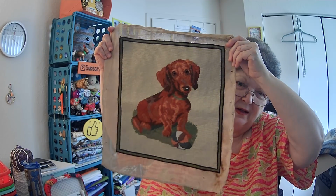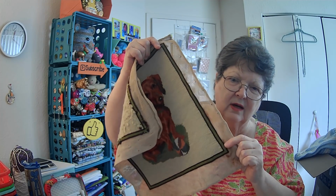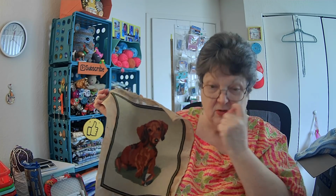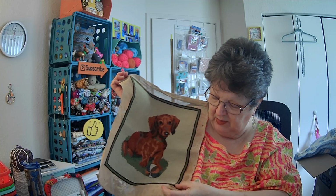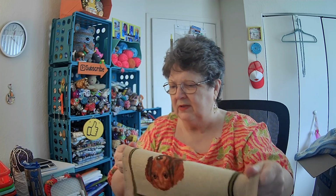And then, look at this one. Isn't he cute? Now, this one looks like it might have been blocked, but as you can tell, it's going to be very tender. I might not block this one, just do something with it. Of course, I can make bags with these too. So I just have to be very gentle with the aging on these, because it could just split right apart.